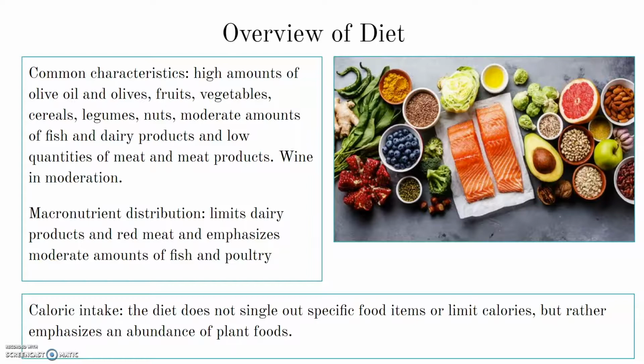Some of the common characteristics are that the diet has high amounts of olive oil and olives, which is the primary source of fat, fruits, vegetables, cereals, legumes, nuts, moderate amounts of fish and dairy products, and low quantities of meat and meat products. And they also tend to drink wine in moderation at mealtimes.